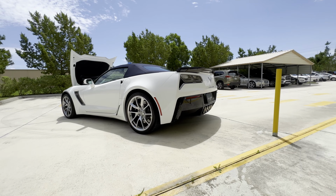This one is preserved with its original books, accessories, and two keys. So as always, with our vehicle previews, we will get a startup clip of this one and a look underneath the hood at the engine bay.